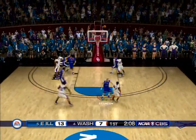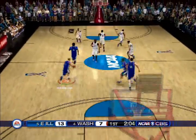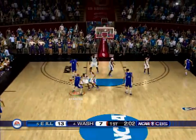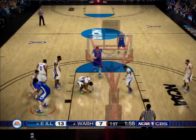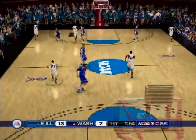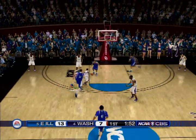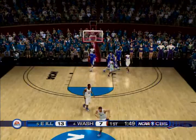On the outside, he tries the three. Coach, these guys are really struggling here tonight. Having a tough time finding the goal. Not a great performance here tonight, Gus. It's stripped. Active hands. That goes out of bounds.